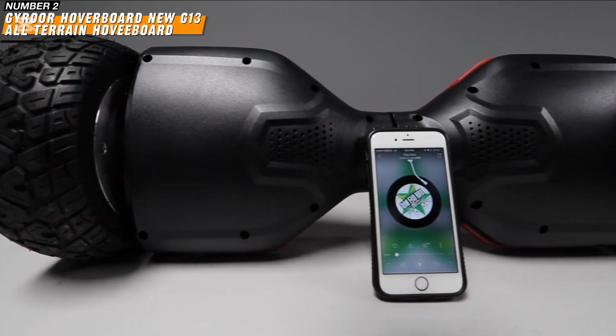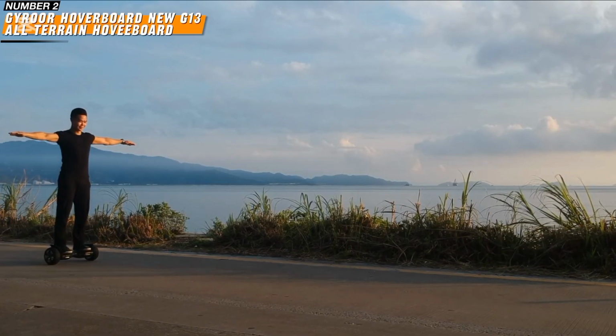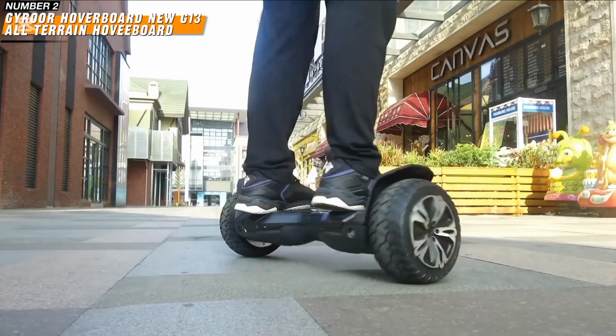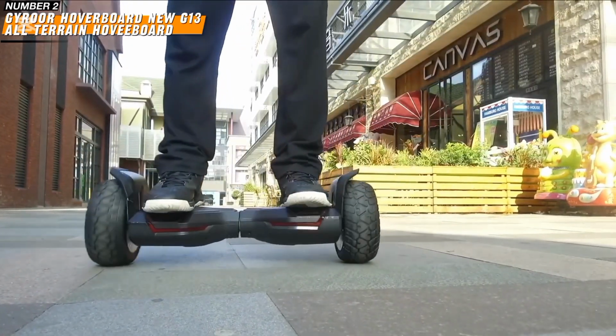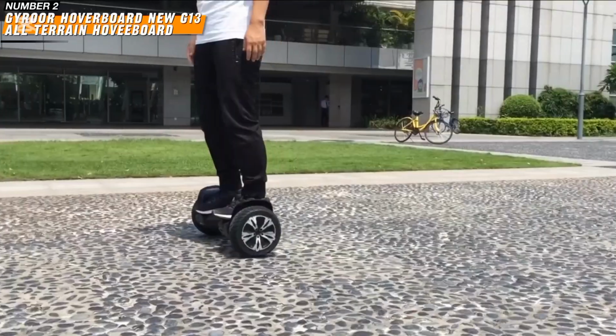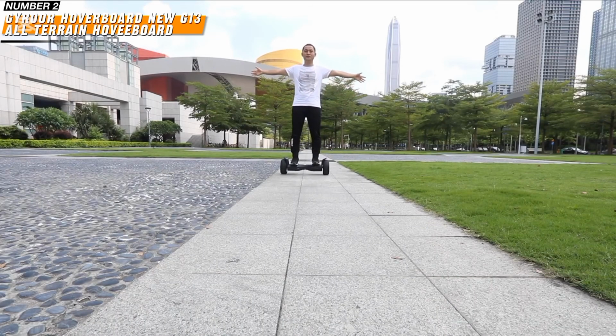turf, and gravel effortlessly. Cool LED lights on the wheels and dual LED headlights illuminate your path. Perfect for kids ages 6 to 12, these lights make riding safe and fun, especially at night. The built-in Bluetooth speakers connect to your smartphone, letting you play your favorite music. Enhance your riding experience with high-quality sound on the go.